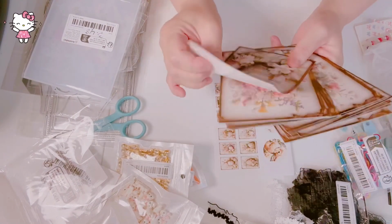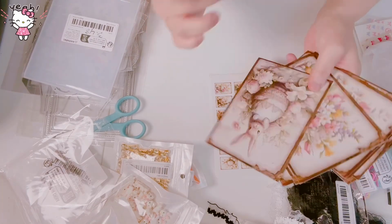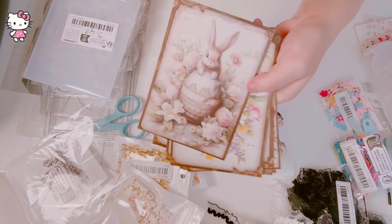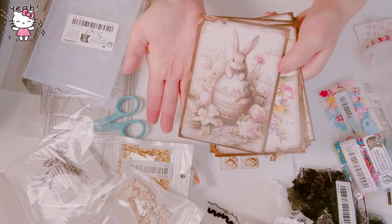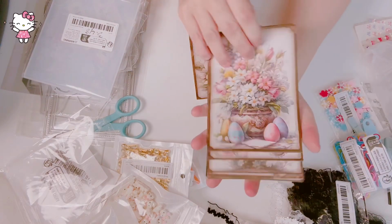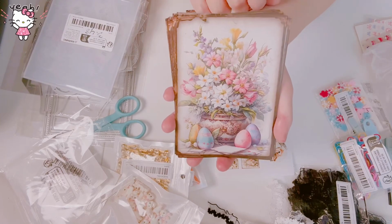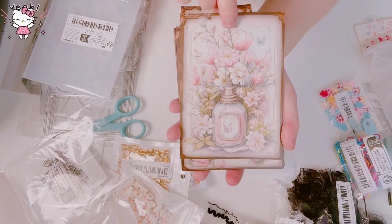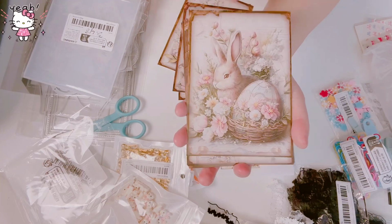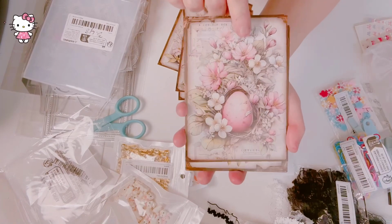And these are like cardboard. They put it on a cardboard, so it's not super thin. But look how gorgeous this rabbit is. Stunning. And they are not paper. They're cardboard. Very nice. Very, very pretty. Oh my goodness. These look so cute in mini albums or mini journals.